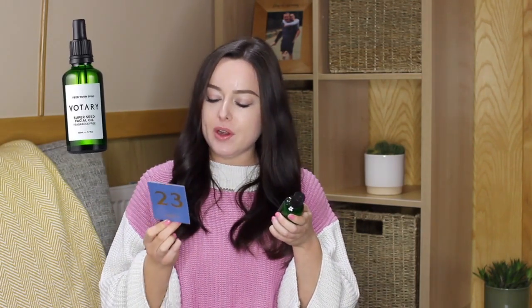So number 23 is a Super Seed Facial Oil. I am going to give it a go, but like I said, my skin gets really oily anyway, so whenever I see anything that's oil based, I try to steer away from it. This is from Botanical. It's Feed Your Skin, and it's fragrance free, perfect for nourishing and restoring dry and damaged skin. So yeah, like I said, my skin is kind of the opposite.